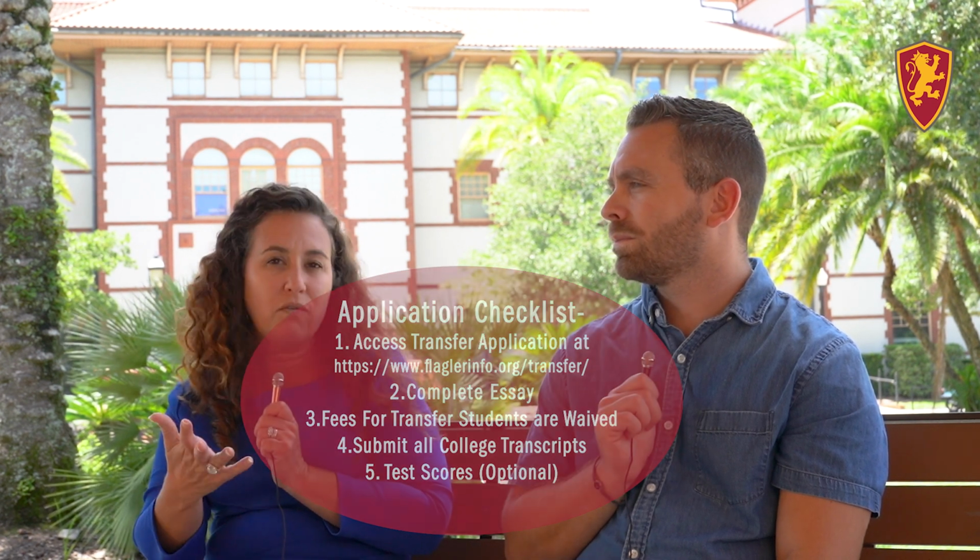Other things we're looking for when we're evaluating an application, definitely looking for a GPA of a 2.0 or above. That's a question that we hear a lot. We also are looking for the student to be eligible to return to their previous institution. That's another component that we're looking at when we're reviewing all of those documents. There are no specific course prerequisites for any program for a student to be admissible to Flagler. Our education department does have an additional application process, but we're not looking for any specific course prerequisites when we're looking through those transcripts.